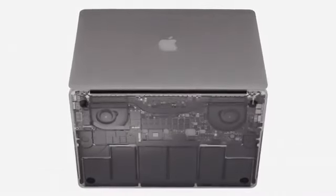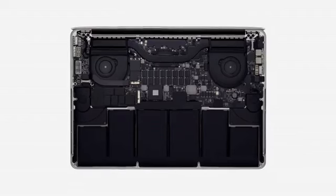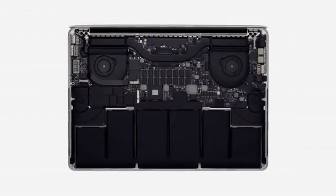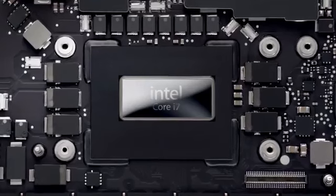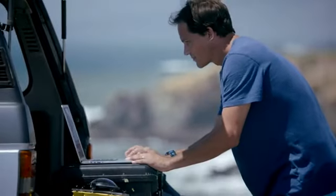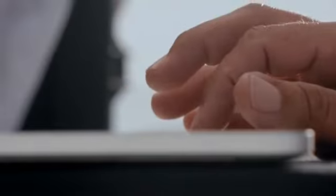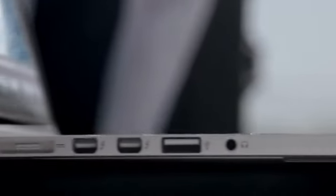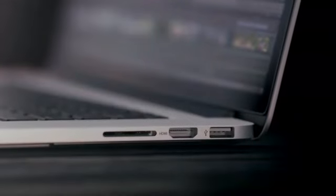Flash delivers data up to 4 times faster and uses just 10% of the space that a traditional hard drive would use. When you combine that with the most powerful graphics chips, the latest quad-core processors, and the fastest RAM available, you end up with a machine that's incredibly responsive. Loading and working with your content is amazingly fast because we packed this machine with the latest I/O. It has 2 Thunderbolt ports, 2 USB 3 ports, and 1 HDMI port.